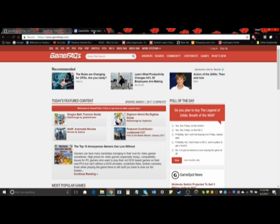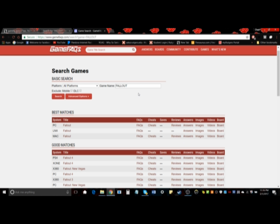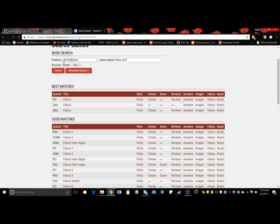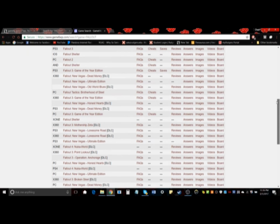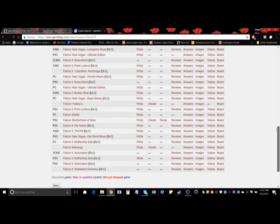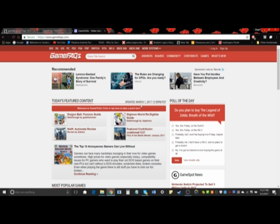Now, if you look over at GameFAQs, if I type in Fallout, you can see that there's a bunch of different strategies, maybe cheats or anything like that. It shows best matches, good matches, and you can even modify your search to see if you're looking for something specifically. And it looks very organized and simple to follow. So this is one of the improvements that GameFAQs has over Game Informer, showing that it is better at searching for different games or strategies.